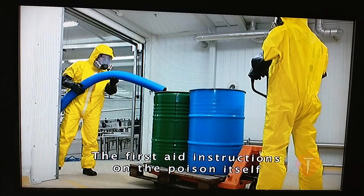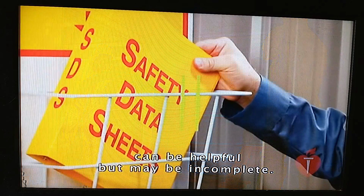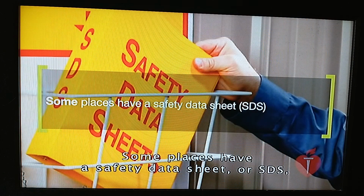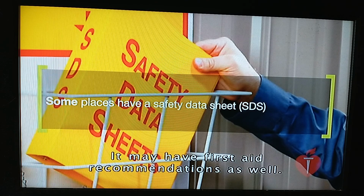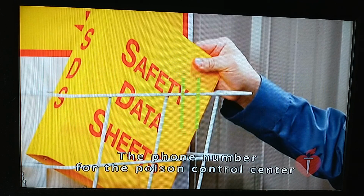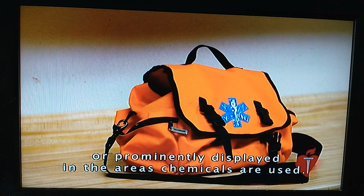The first aid instructions on the poison itself can be helpful, but may be incomplete. Some places have a safety data sheet, or SDS, that provides a description of how a specific chemical or poison can be harmful. It may have first aid recommendations as well. The phone number for the Poison Control Center should be in the first aid kit or prominently displayed in the areas chemicals are used.